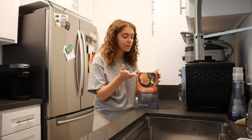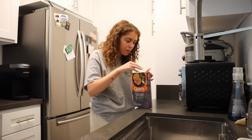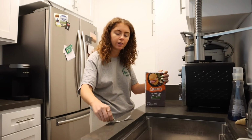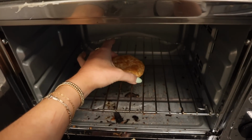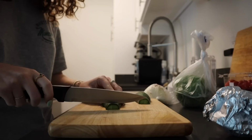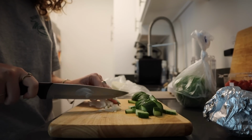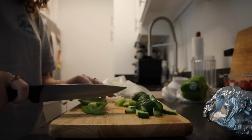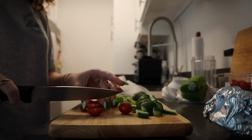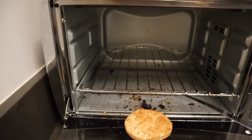I just make these in the toaster oven and I cook them for about 17-ish minutes usually. 10 minutes on the first side, and then I flip and cook them for like 5 to 7 minutes on the other side, or just until they look nice and brown and crispy. Gotta give this guy a flip. Can I do this one-handed? Oh shoot, no.